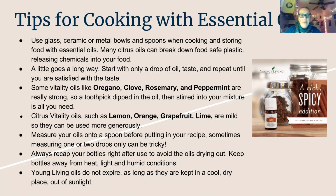On the other hand, citrus oils or citrus vitalities like lemon, orange, grapefruit, lime, bergamot, these are really mild. First thing in the morning, I get up, I get a ball jar glass, and I put 3 drops of orange, 2 drops of copaiba, and sometimes 4 drops of orange, and I fill it up, and that's the first thing I have in the morning. So they're a lot milder, and they can be used more generously, and so they're a little more forgiving, the citrus oils are.